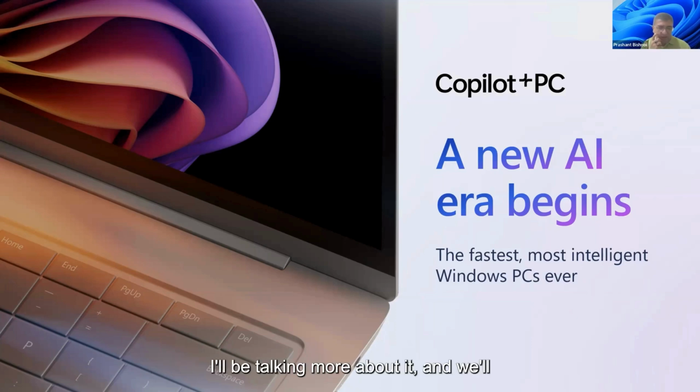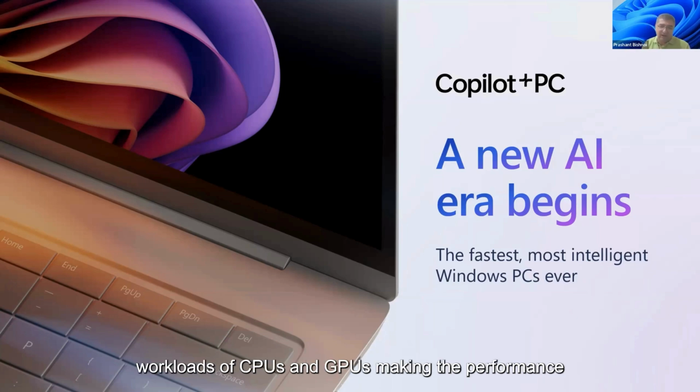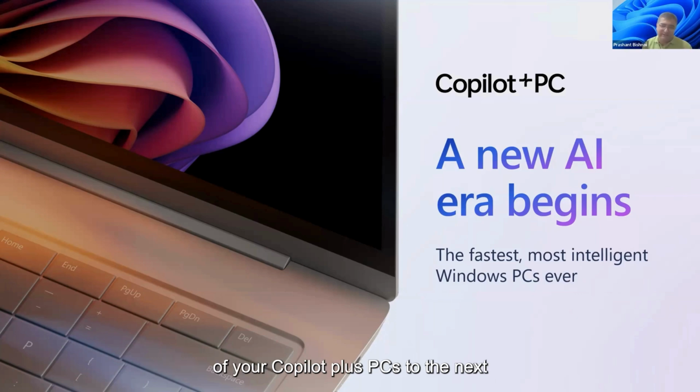I'll be talking more about it, and we'll go a little deeper on how CPU, GPU, and NPU differ from each other, and how NPUs are taking the workloads of CPUs and GPUs, taking the performance of your Copilot plus PCs to the next level. The Copilot PCs, where you want to run the Copilot AI engines, come with a minimum of 40 TOPS, which is trillion operations per second. So 40 trillion operations per second is the baseline for calling a PC a Copilot plus PC.